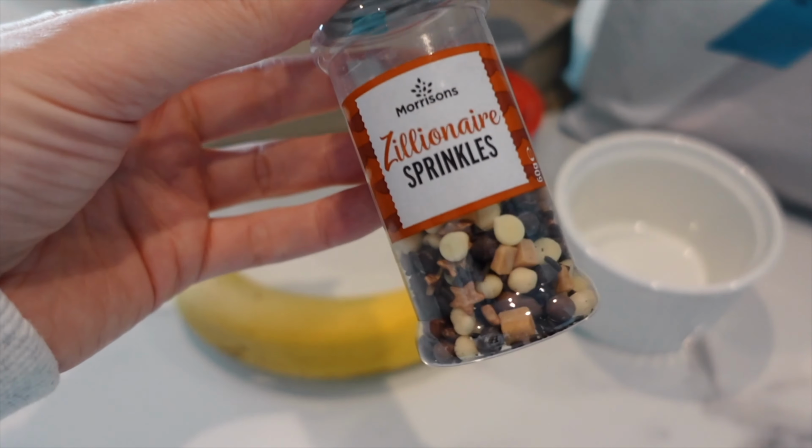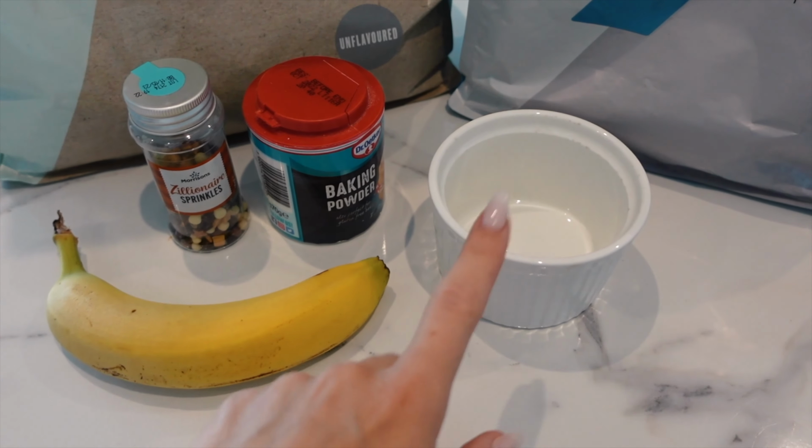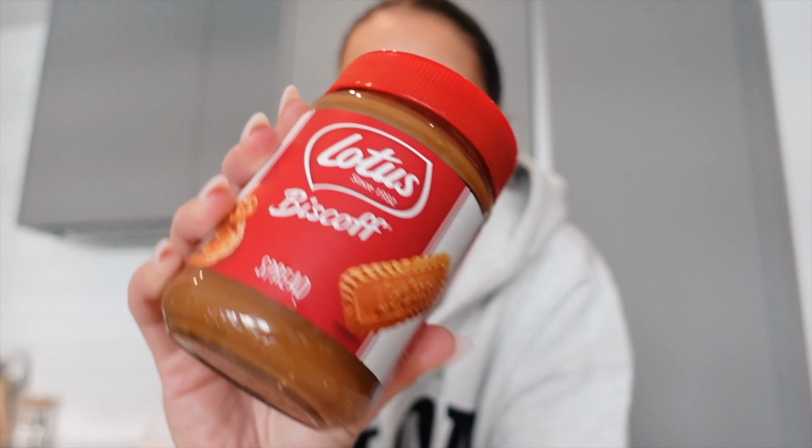Then this is the topping that I was talking about. Zillionaire sprinkle, yum. Got some baking powder, and we're gonna need a ramekin like this and some water. I also forgot the key ingredient. You're gonna need some BISCOFF spread. This is like a biscuity kind of flavor. I know quite a few countries don't do this, but it can also be called speculoos. I think that's how you pronounce it. So yeah, if you don't have BISCOFF, you can use that, or any kind of like chocolate spread.